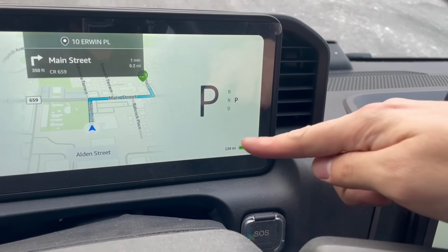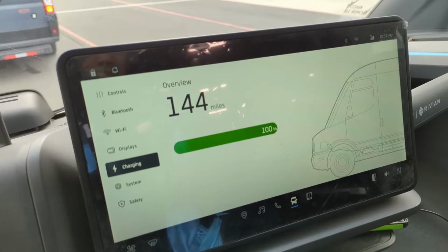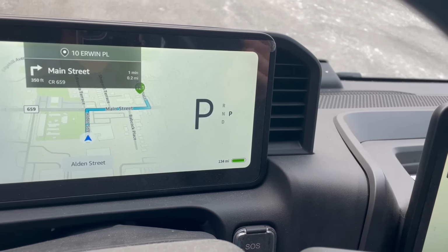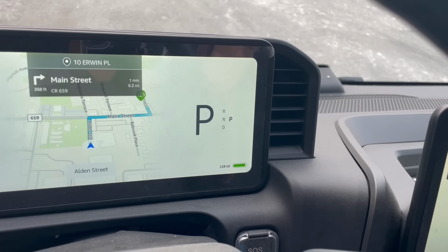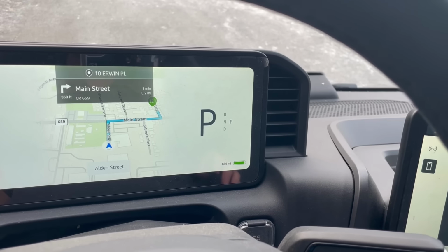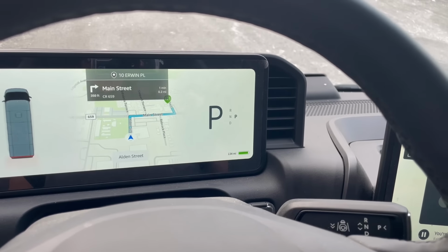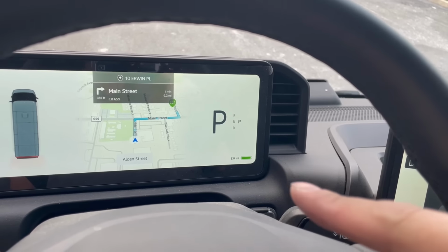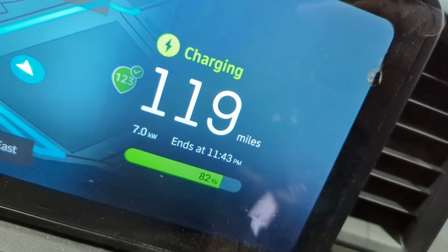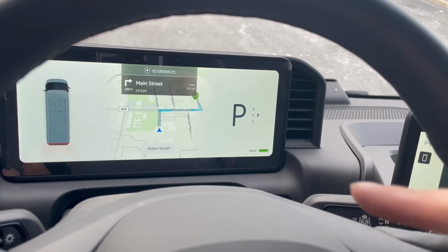I have 134 miles left. I think I started around 144. So I drove like 10 miles. I didn't drive 10 miles, but I lost 10 miles. That's this thing called regenerative braking, which pretty much every time you brake, it charges the battery. So that's why my miles are really high still. I'll put a screenshot of what the miles is like at the end of the day if I remember. So be on the lookout for that.